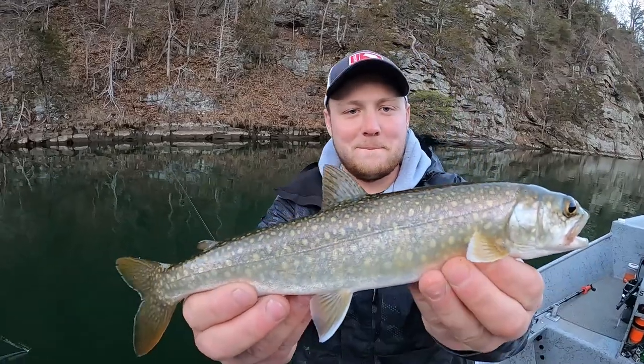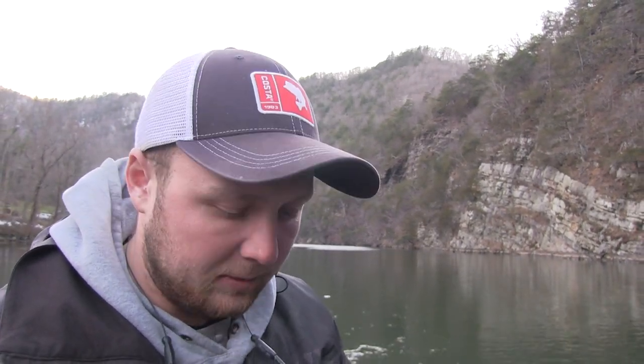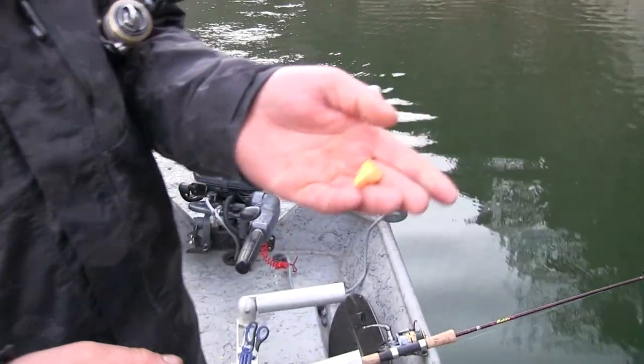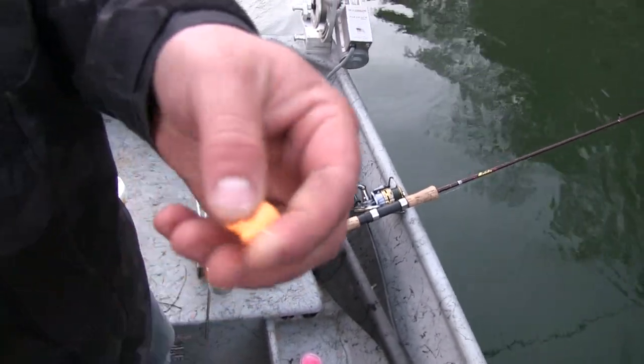Bam! Oh man. One of the best producing baits that we've had here today are spinners, and we're tipping them with fire bait. We're rolling it up kind of like a worm tail, and we're tipping our spinners with them. It's been really productive. So we just got a little chunk of fire bait here. This might even be a little too much. I'm just gonna take that off.